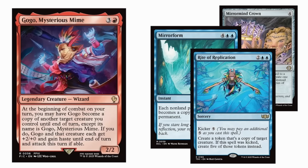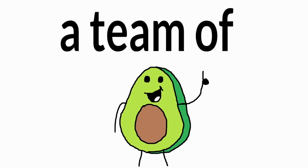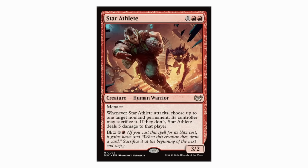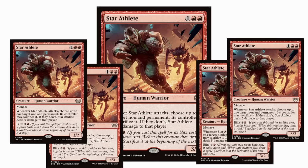Rite of Replication, 2 blue, kicker 5, so we're going to pay 9 mana, get like 5 star athletes out. It's sick. Moonlit Meditation, if we're going to make a token, actually make our first guy is going to be another star athlete. Now, it might seem a little bit crazy to have that many star athletes, but it's awesome. And we want a team of star athletes because how are we going to win the Super Bowl if we don't have a team of star athletes? One athlete's not enough. We need a whole team of them.